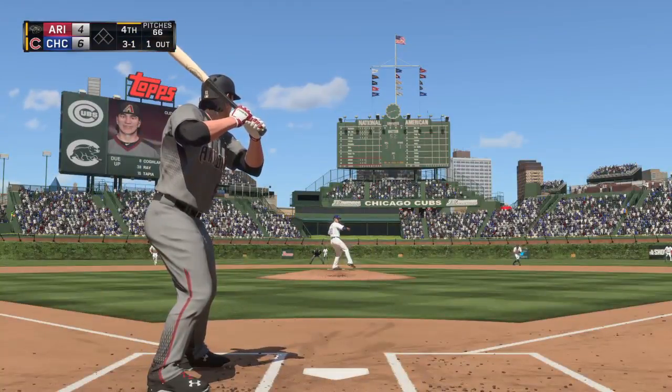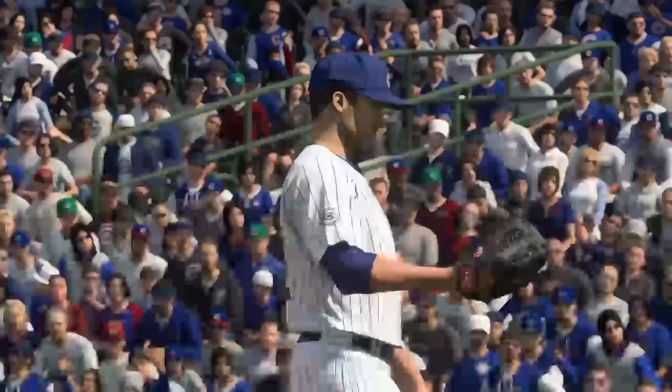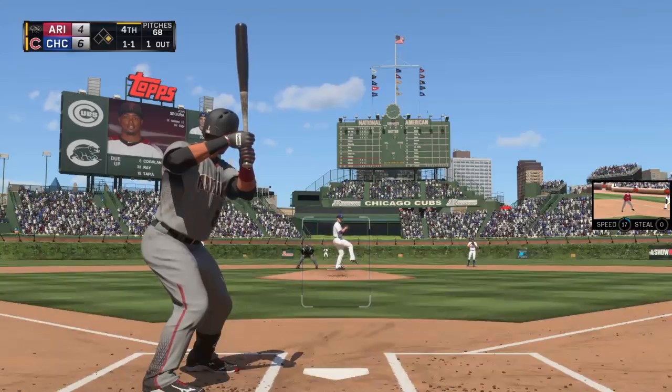Started to chase that time, but then he wisely holds off for ball 3. And he misses here, ball 4. And somehow he manages to walk his opposite number. Wow. The batter, number 2.